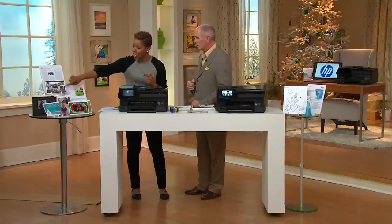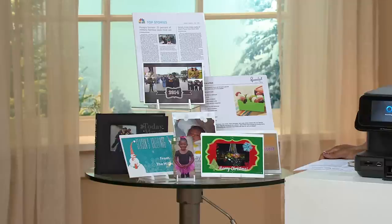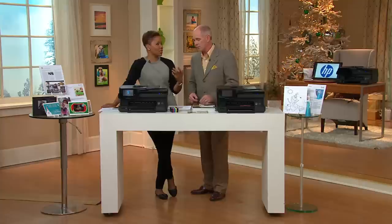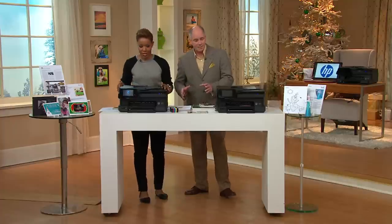I used one of the other titles to make this graduation card for my nephew. So yes, you're going to get a lot of use out of those software titles. There's one simply for greeting cards. So not even just Christmas cards. If you want to do birthdays and Valentine's Day and everything like that, you're just printing out all of your different cards. Let's play. Let's show them how easy this is to do.